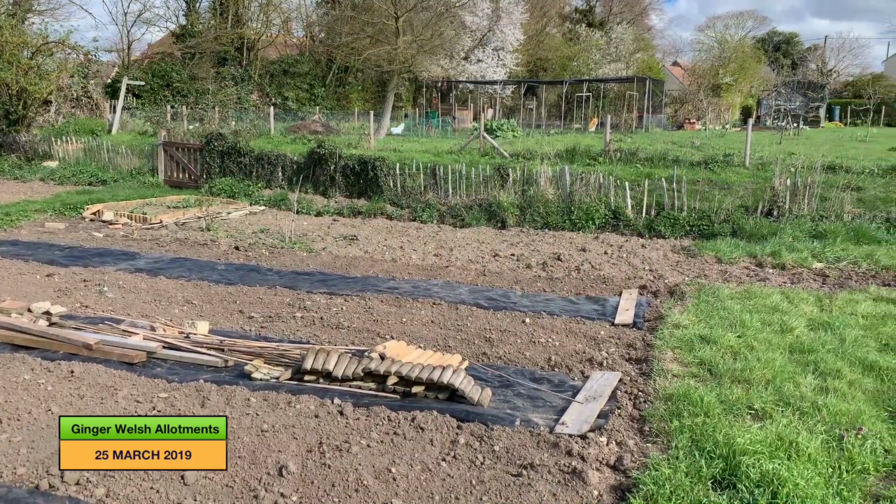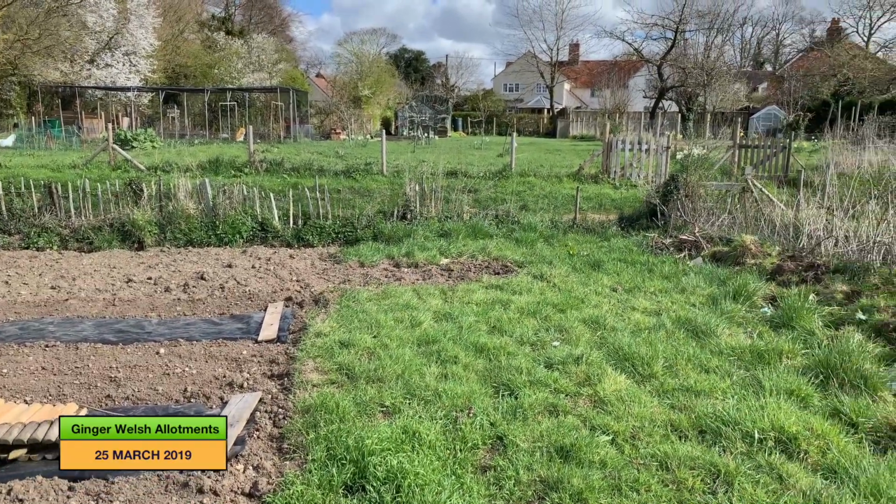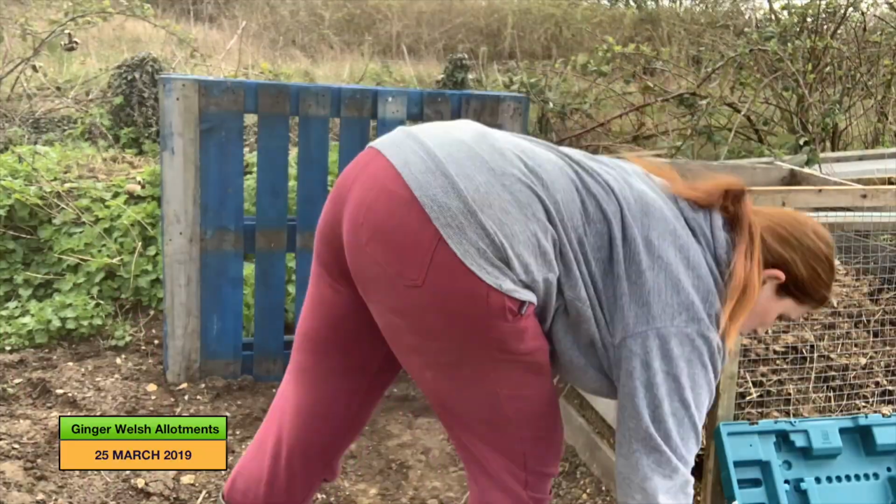Across from the flower section, I'm going to put in a wildlife and flower section here as well. I'm now going to get on with assembling this compost heap, and then maybe emptying that far one and sieving it.